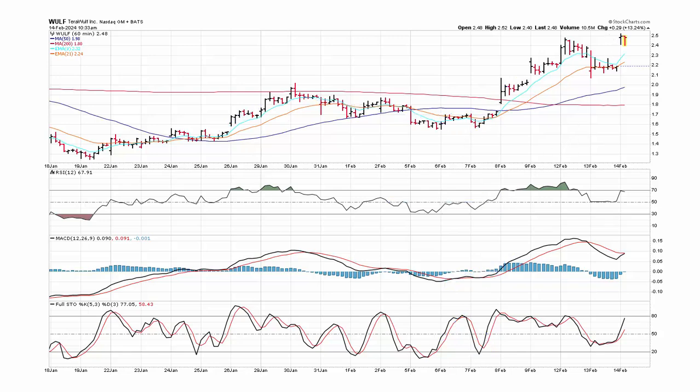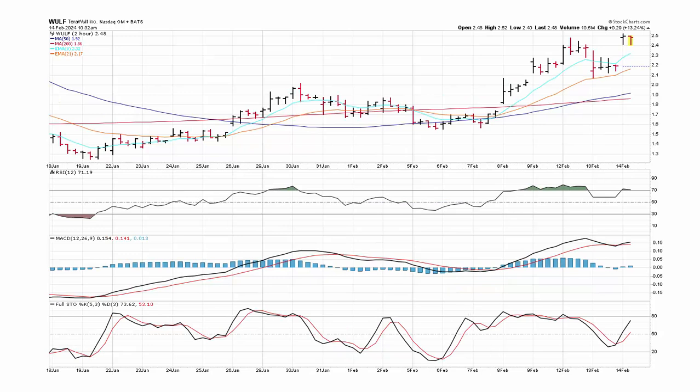Now, this is the 60-minute chart. You get the same signals on the 120-minute chart. This is the 2-hour chart. You get a trend line break over here. You get a MACD cross here. You get the stochastic moving up over there. Lots of buy signals in here. The reason I show you this is because I've shown you daily, hourly, 2-hour. You get signals on all these charts, and it's a really powerful thing.